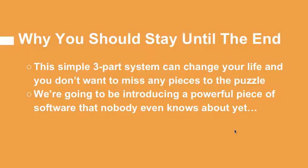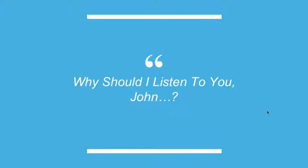We're going to be sharing a secret software that we've created, and this isn't anything that you've heard us talk about before. It's not Kibli. It's totally different software that we've been secretly using to rank on all kinds of keywords and do some really cool stuff. At the end, I'm going to share that with you, and you will literally be the very first people to hear about it.